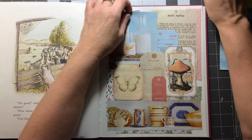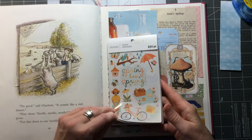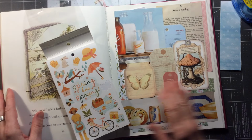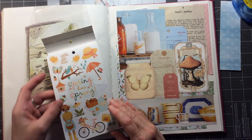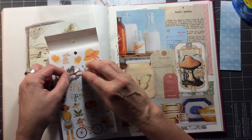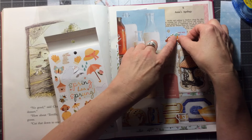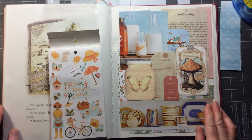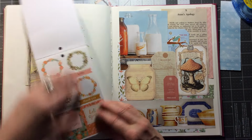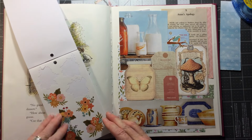So now I just want to embellish a little bit. So I went to this little book because it does say spring, but it does have some things that remind me of summer. Not necessarily the colors of summer, but, you know, like this little birdie. I think he's cute. And I think he blends right in there.